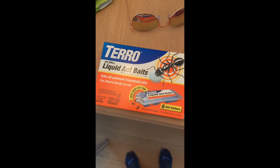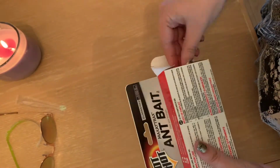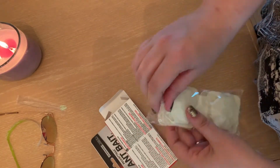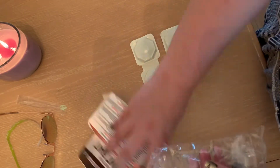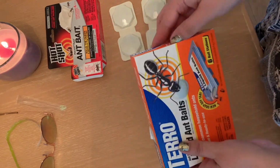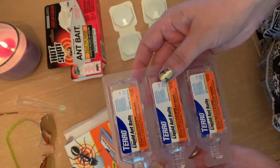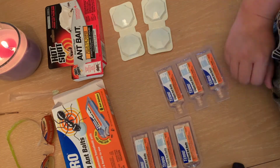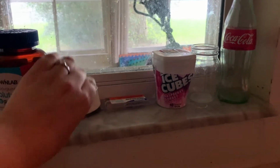So we live in Florida, and once a year, we have an ant problem. Little water ants end up all over my kitchen. Drives me nuts. This year we decided to try a couple of different baits. So we have ant bait from Hot Shot, and we bought these liquid baits from Taro, and I just went ahead and bought both of them. Set them both up to see which one actually works better.